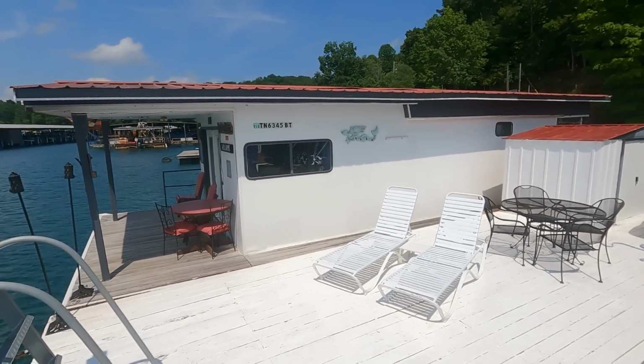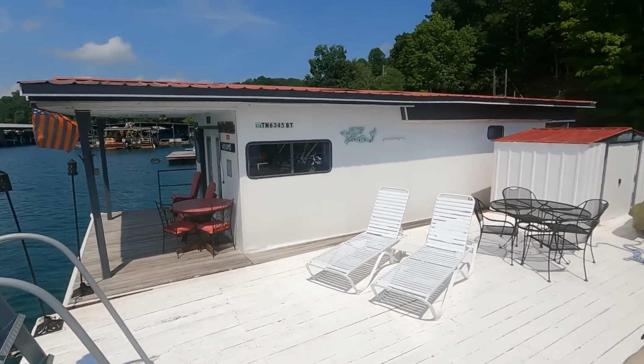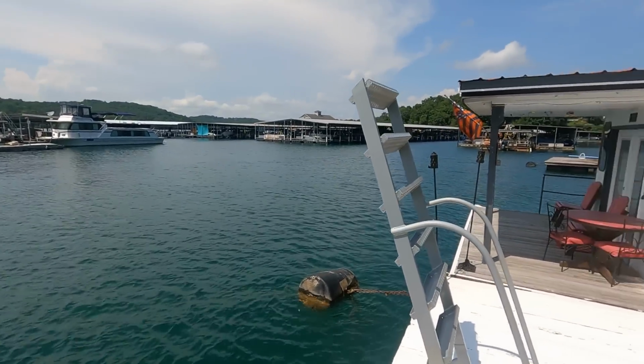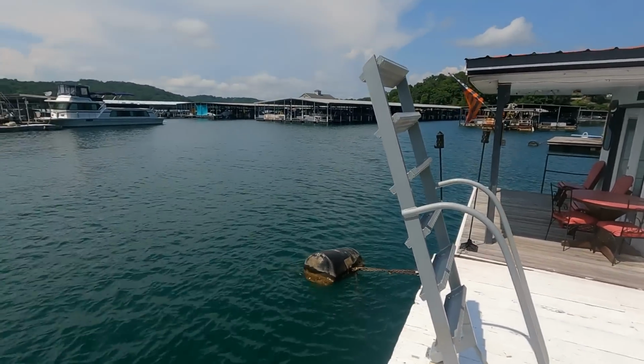So that's going to start to wrap things up for this one here today. Again, this is the 328 square foot floating cabin for sale here on the beautiful freshwaters of Norris Lake, Tennessee. Again, we are convenient to I-75, exit 122. This is one of a few here at this particular harbor that is connected to shore power.